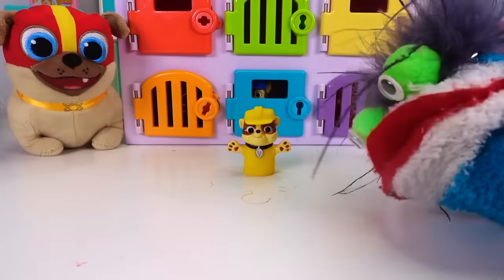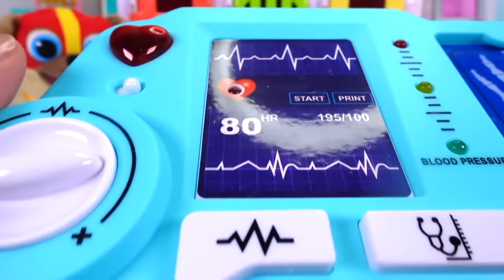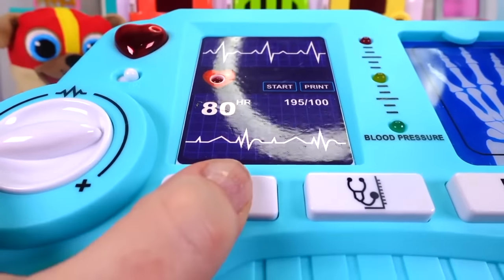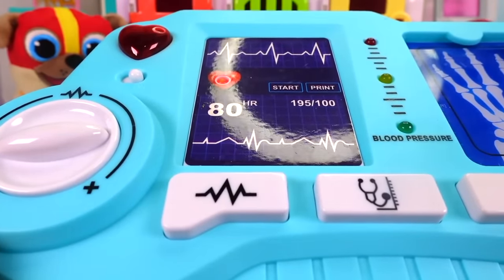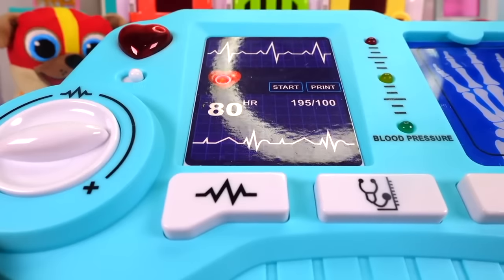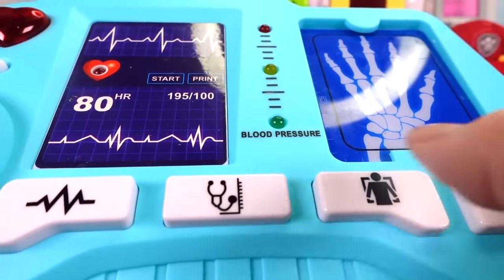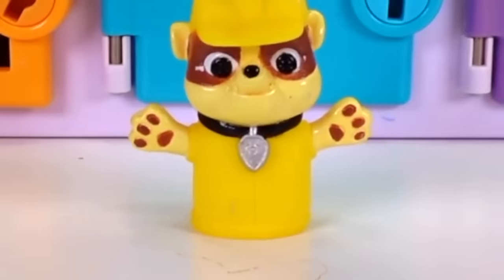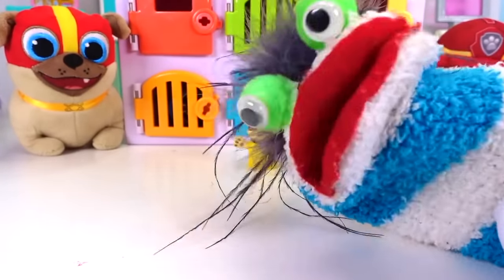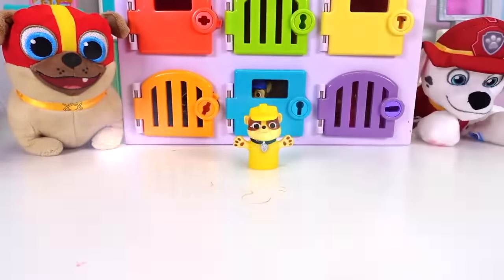Well, little Rubble, you have come to the right place for a checkup. Okay, I'm gonna put this right over you and I'm going to check your heartbeat. Very, very good. Let me check your blood pressure. Okay, that's good too. What's wrong with me, guys? Why am I so tiny? We're not sure, but I think a little fizzy magic can help. Fizzy, fizzy wizzy, bubbizzy, bop!